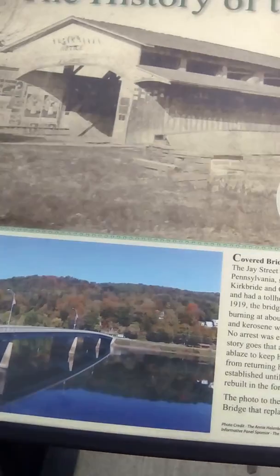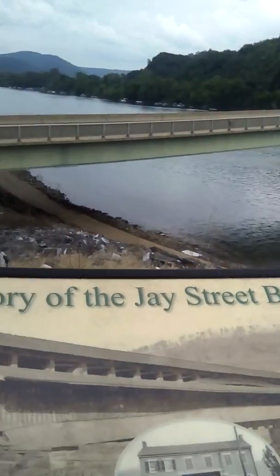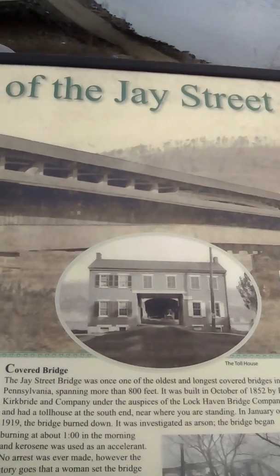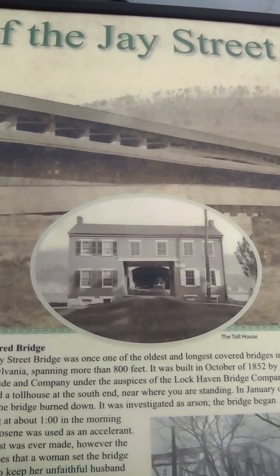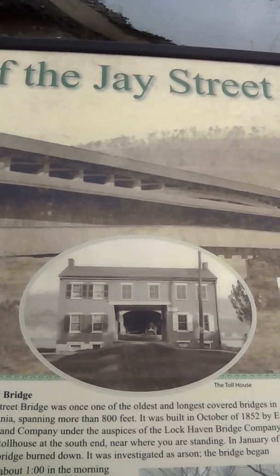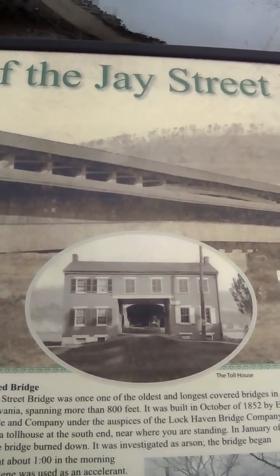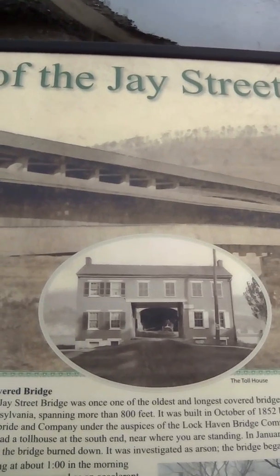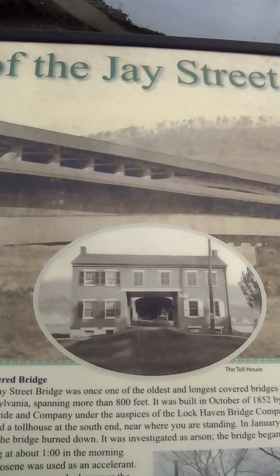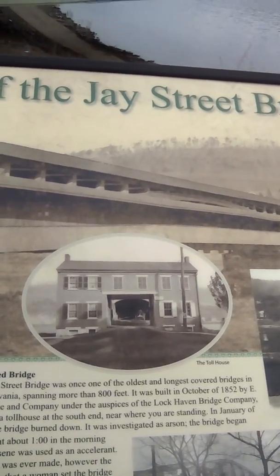And now we're at the new J Street Bridge, which is right in front of me, if you can see it. The J Street Bridge was once one of the oldest and longest covered bridges in Pennsylvania, spanning more than 800 feet. It was built in October 1852 by E. Kirkbride and Company under the auspices of the Lock Haven Bridge Company, and had a toll house at the south end near where you are standing.